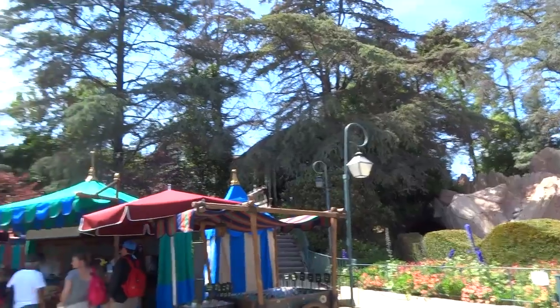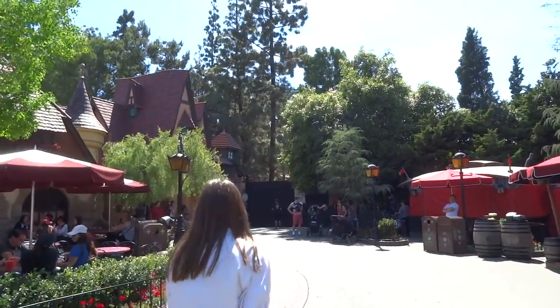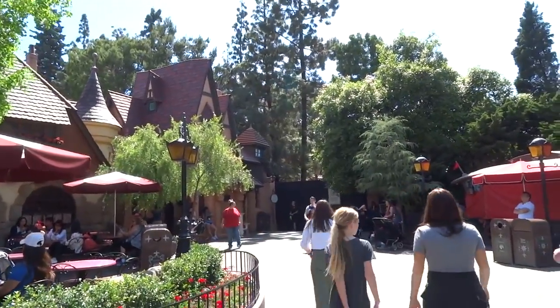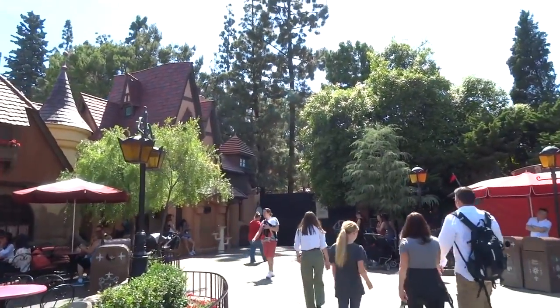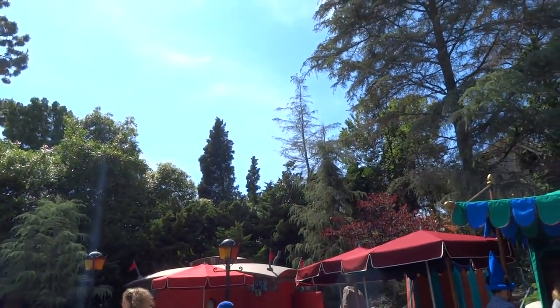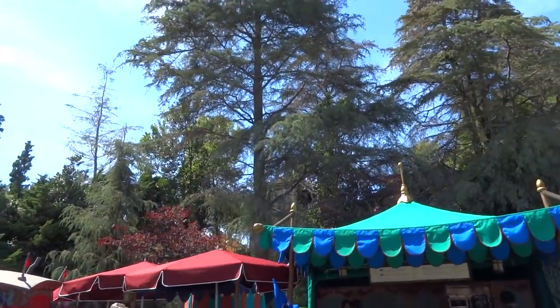Here we are in Fantasyland, and over here you've got the former entrance to Big Thunder Trail, which is blocked off again during construction. And you can see they've cleared out a lot of trees back here as well.